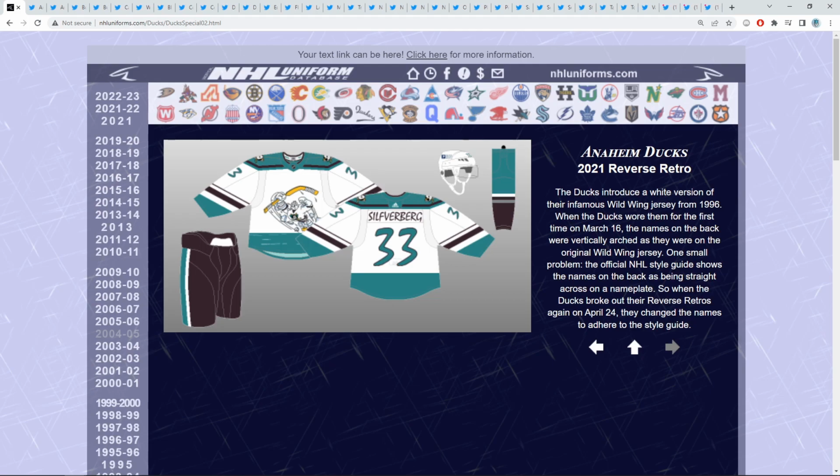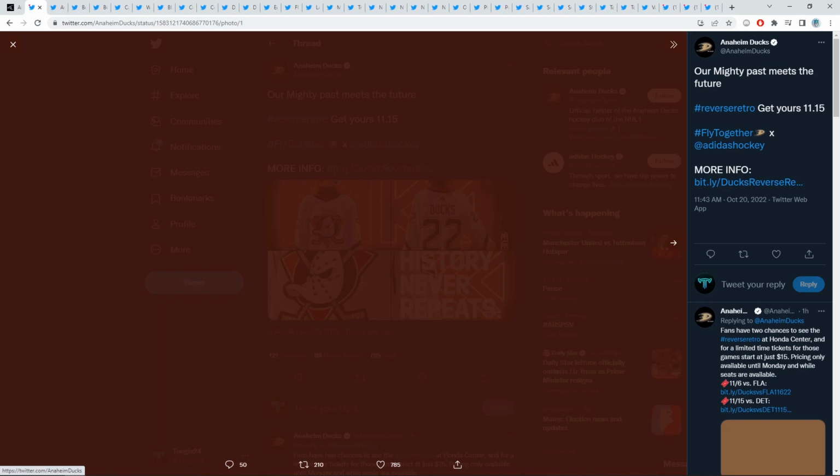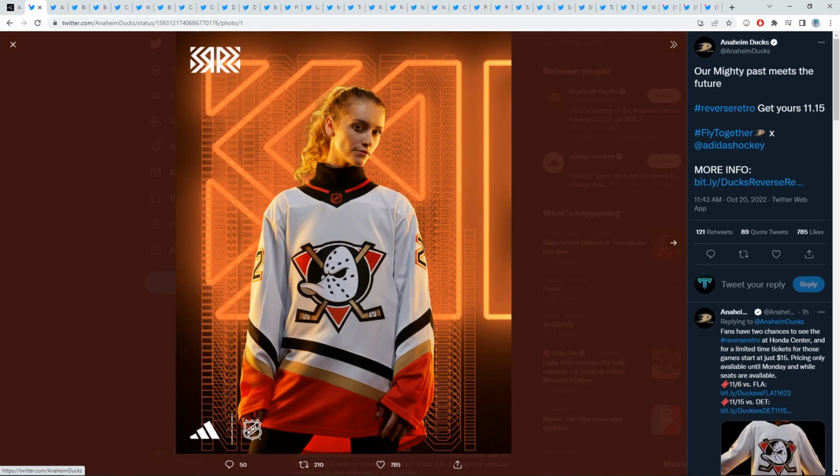I'm at the point where I'm like, okay, for my personal jersey collection, I really only need one jersey from each team at this stage, just due to a spacing issue, as someone who owned over 100 jerseys at one point. The Ducks reverse retro, a major W. This is a pass for sure.